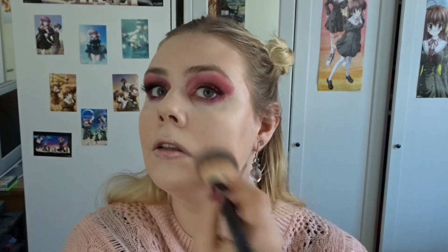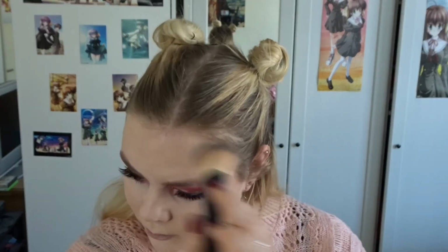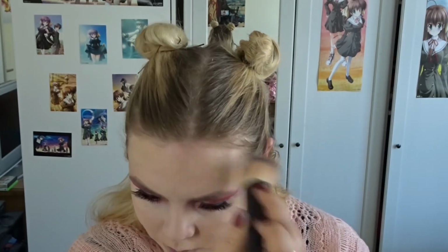And then for the rest of my face, I'm using the Born This Way powder by Too Faced. And I really do love this powder. I wish it was a little bit lighter. I have the same problem with the Becca powder, you know, the cooling one.